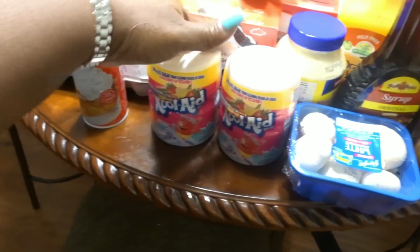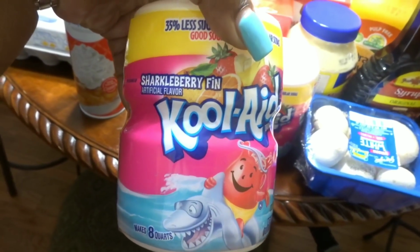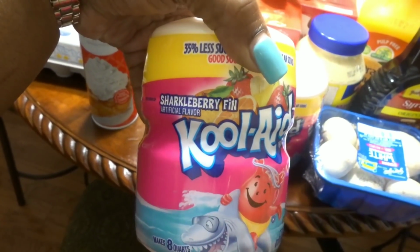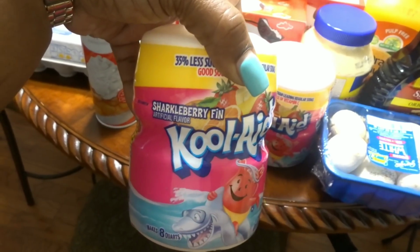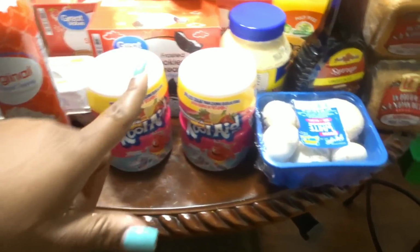Of course, the Kool-Aid. We actually love this charcoal berry fin. This right here, you guys, mix this with a little bit of adult beverage, like some vodka or anything like that. Y'all, when I say it's good, it's really good. Y'all got to try it.